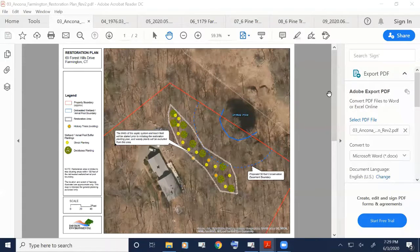So Matt, in connection with your restoration plan, just so that it's clear to the commission members, when ultimately they're out in the field and can locate the leaching fields, the septic system, and the septic tank and so forth, and the piping, what would be over that portion of the restoration area? I think just emergent vegetation.